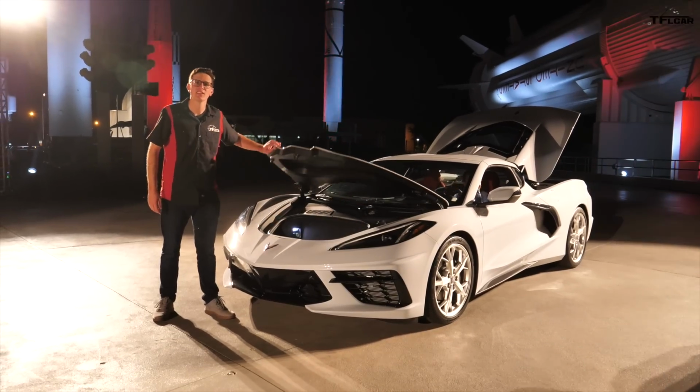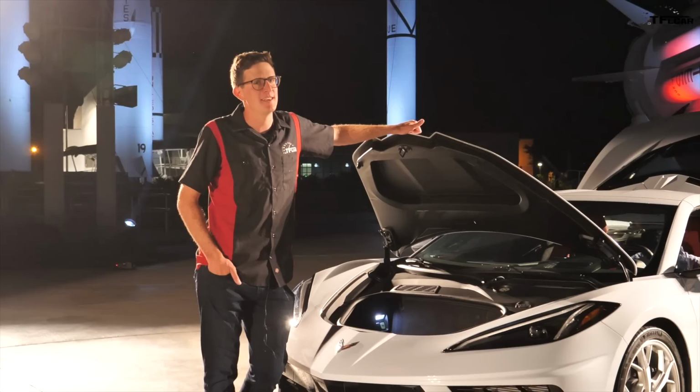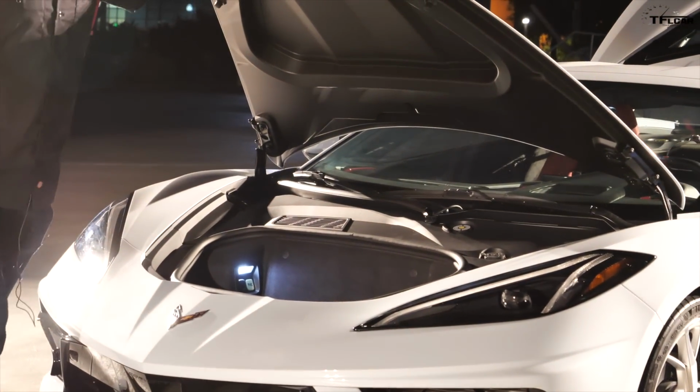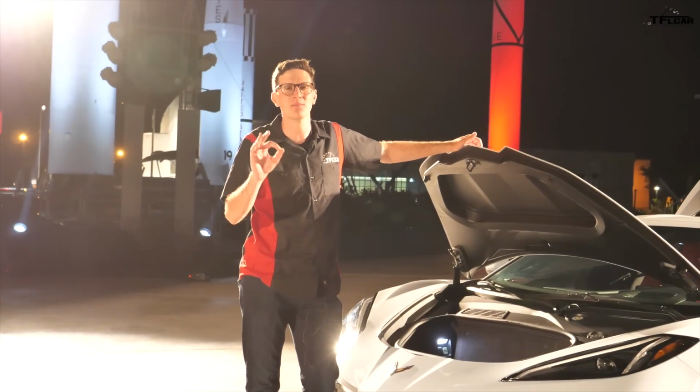If you had done this to the hood of a Corvette for the last 60-some years, you probably would have found some fire-breathing V8, but not in this brand new 2020. What you find instead is some room for carry-on luggage and a computer bag. And that's because the 2020 Corvette C8 is mid-engined.